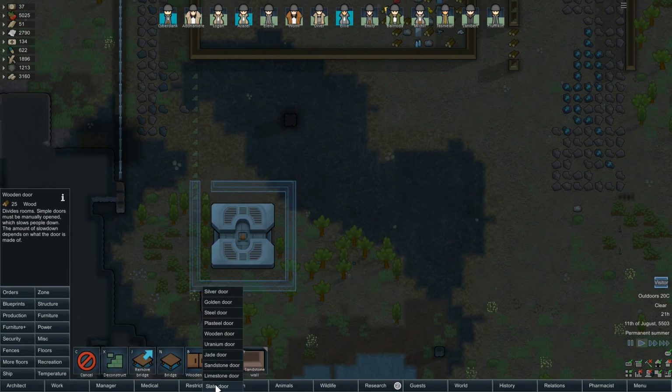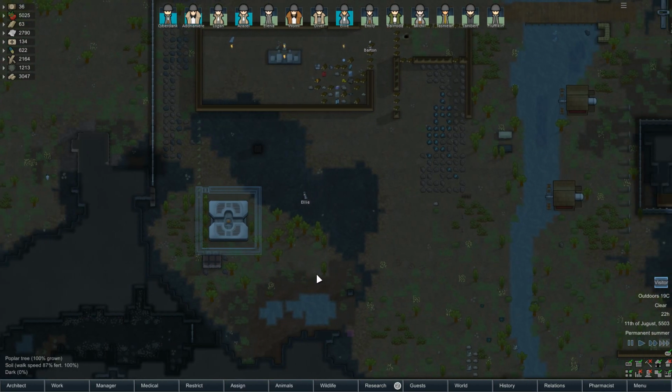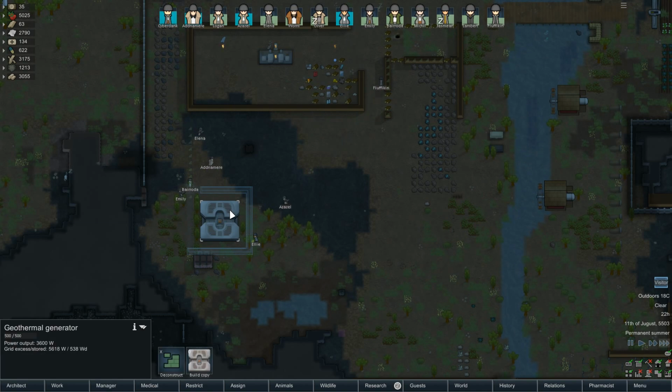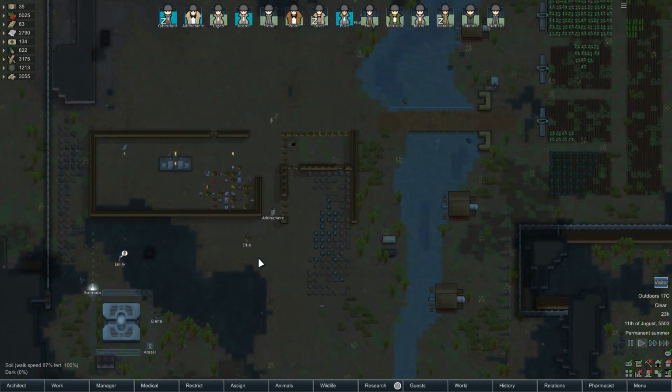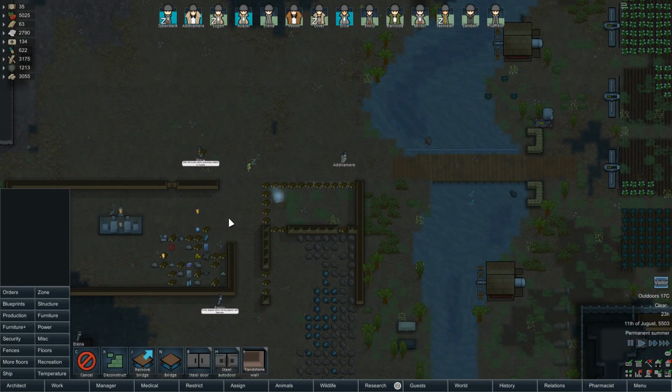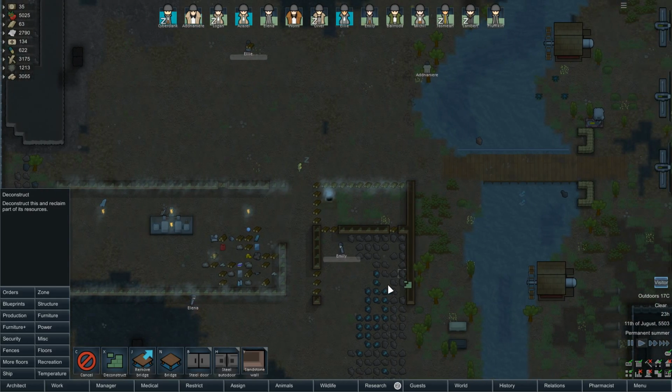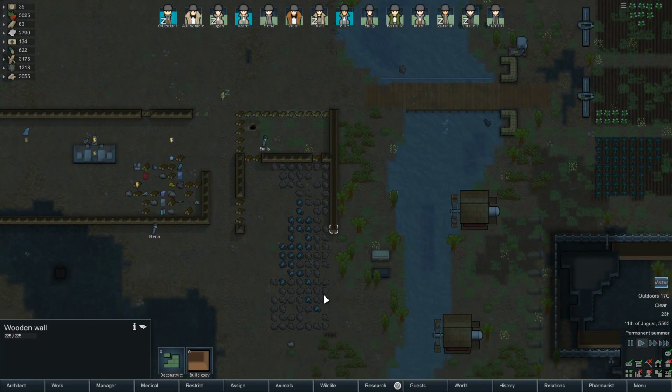Let's actually make this a steel door. Perfect. So I want this double reinforced. That way, hopefully, it's not an attractive target for any of our enemies. Obviously, it's providing quite a bit of power. And now that we're freeing up all this space, we're going to be able to finally put down a second generator at the same location. So that's exciting.